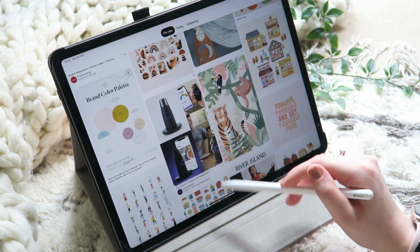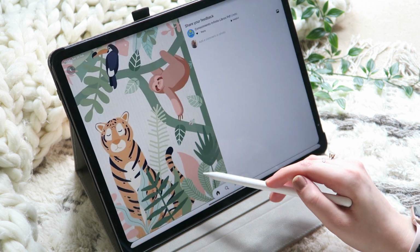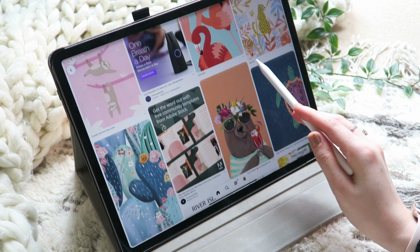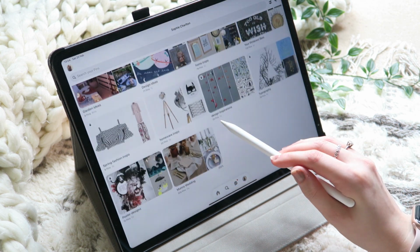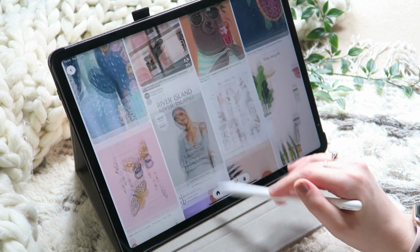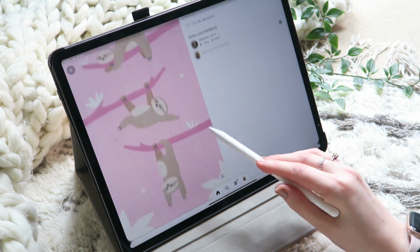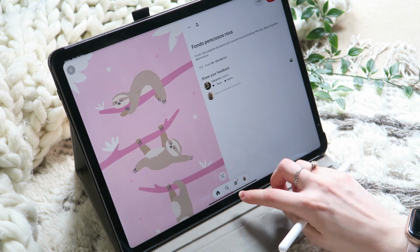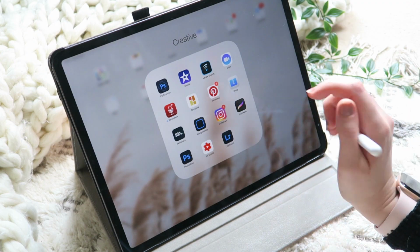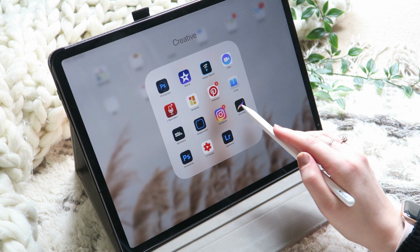You get to save everything to your little boards if you wish. And then obviously if you click on something, it brings up more images like that. So it is a great space, and you can create all your little boards and things like that. So definitely a great app to use. I absolutely love it. Look how cute these little pink sloths are. Oh my god, I can't cope. How adorable.